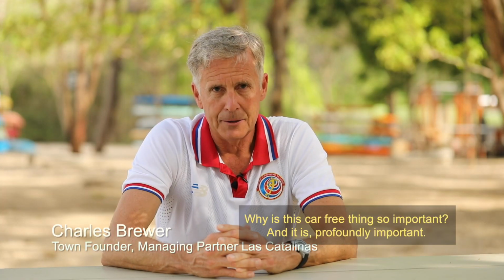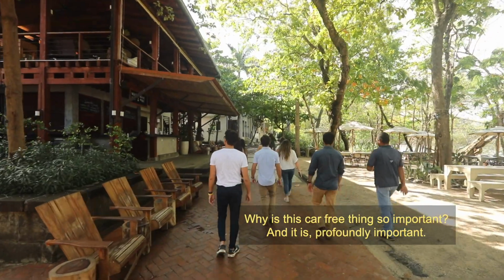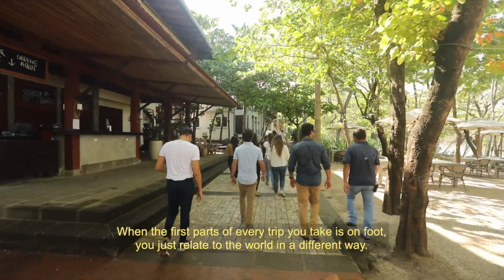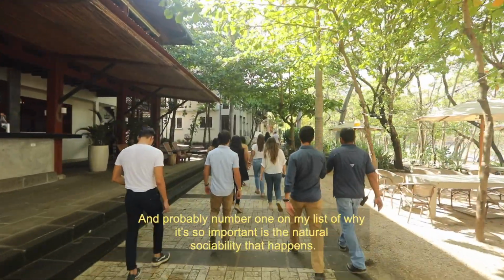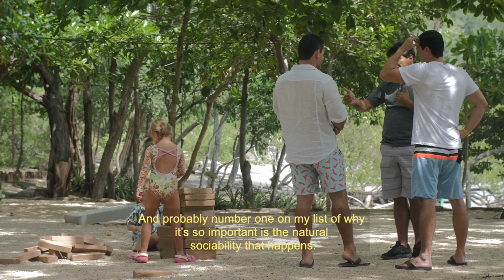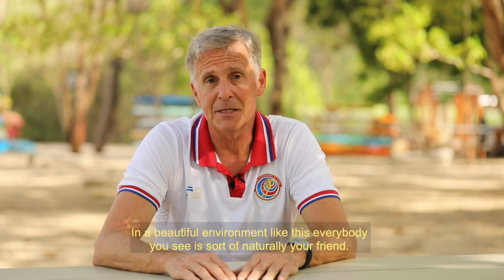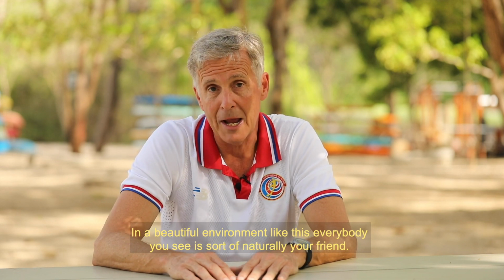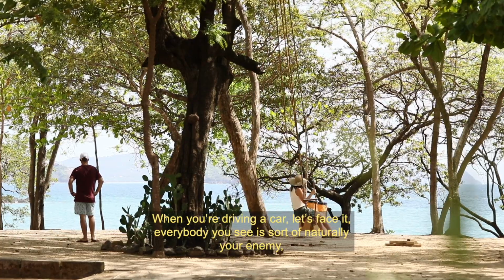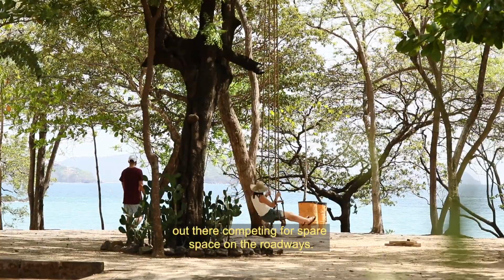Why is this car-free thing so important? And it is profoundly important. When the first part of every trip you take is on foot, you just relate to the world in a different way. And probably number one on my list of why it's so important is the natural sociability that happens. In a beautiful environment like this, everybody you see is sort of naturally your friend. And when you're driving a car, let's face it, everybody you see is sort of naturally your enemy out there competing for scarce space on the roadways.